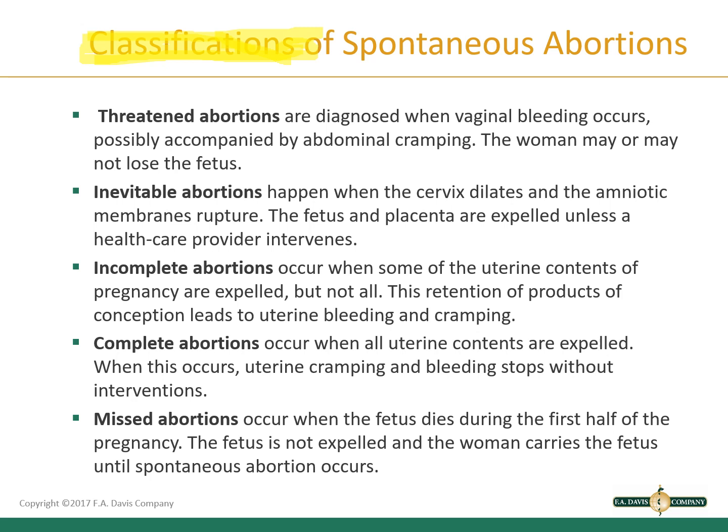The first one is called threatened abortion, and this is when your body is showing signs that they might miscarry. It's called a threatened miscarriage or threatened abortion. She may have a little vaginal bleeding or lower abdominal pain, and it can last days or weeks, and the cervix is still closed. The pain or bleeding may go away and she can continue to have a healthy pregnancy and baby. So the woman may or may not lose the fetus with a threatened abortion.